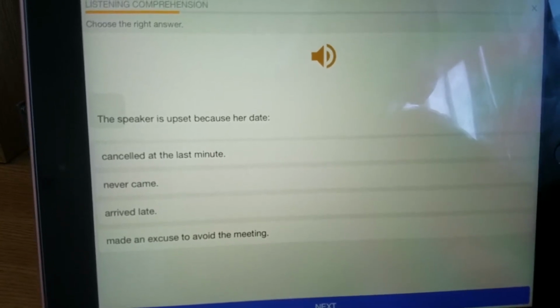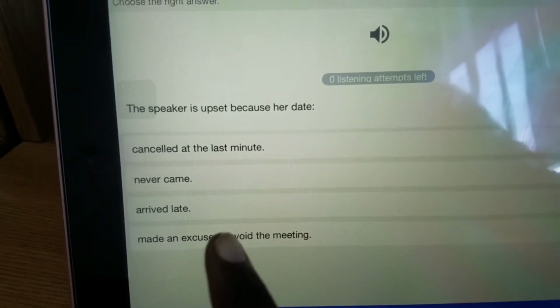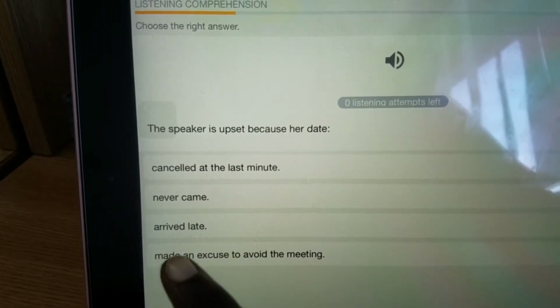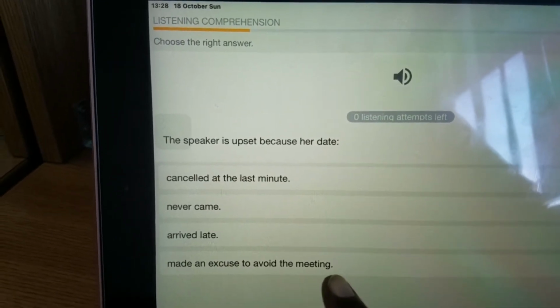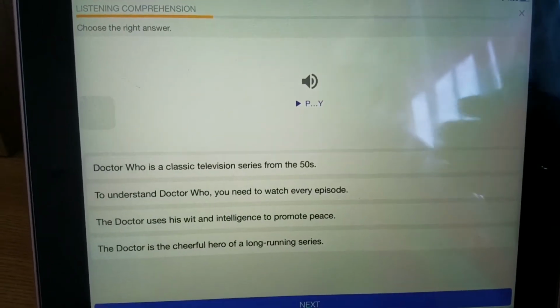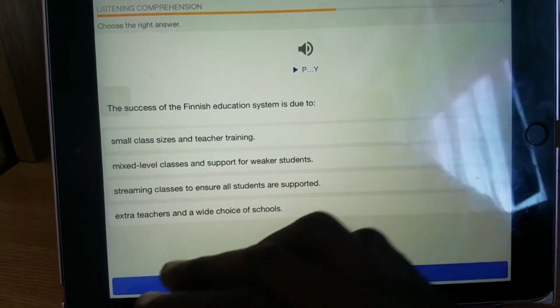So by listening to the audio, you can see the cancellation was made, like, not cancelled last minute, no. Or never came. So never came, but arrived late, no. Nobody arrived and made an excuse to avoid the meeting, no, but never came. So there we go. So this question becomes of this format. That's it. And let's solve our last question here together.